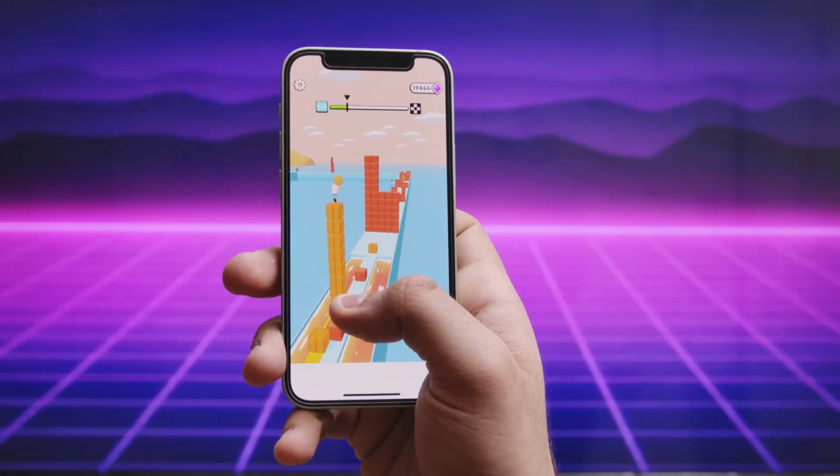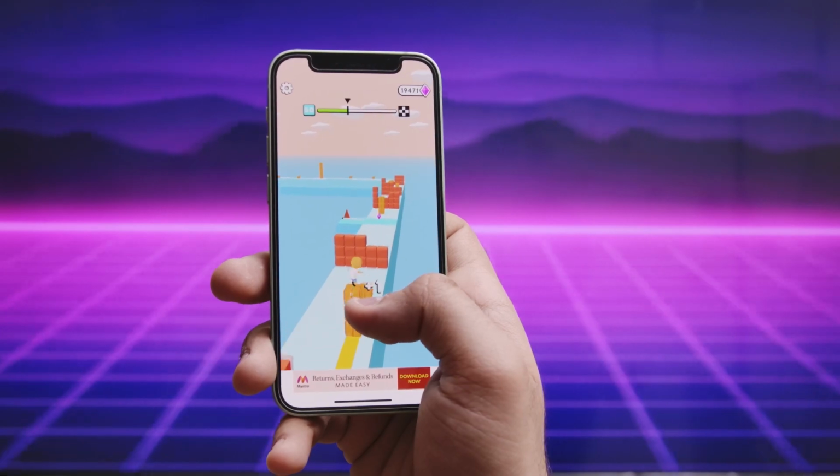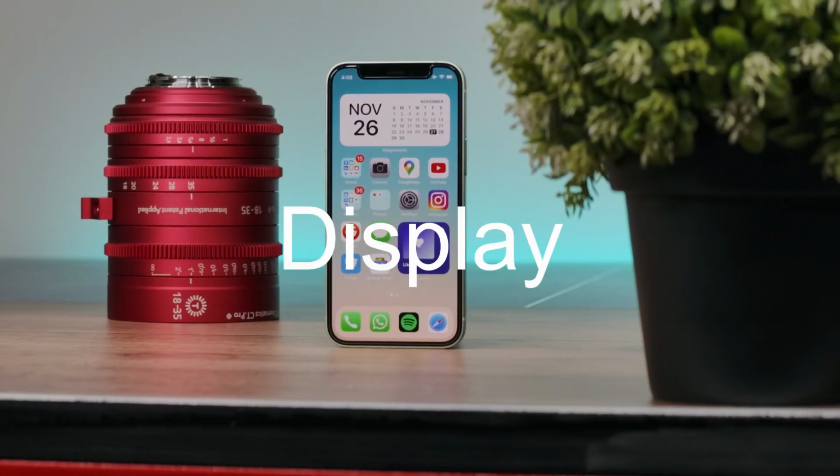If you're planning to get one, I highly recommend trying to get some hands-on time with it before actually buying one. You might fall in love like I did, or might realize that the larger iPhone 12 is more your speed. Now that we've cleared that up, let's talk about that display.